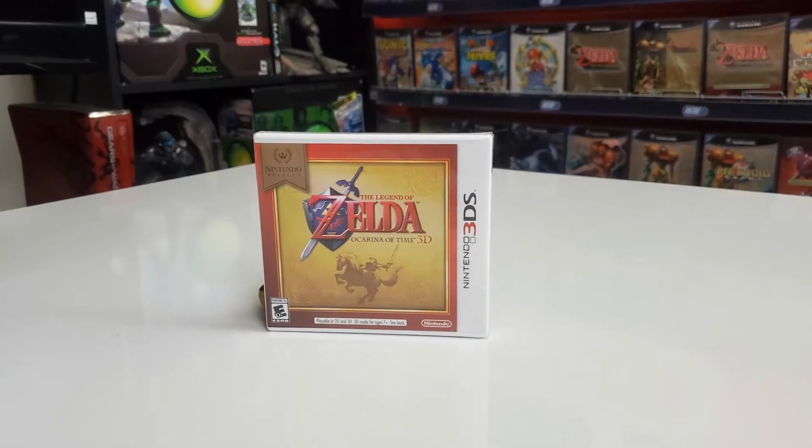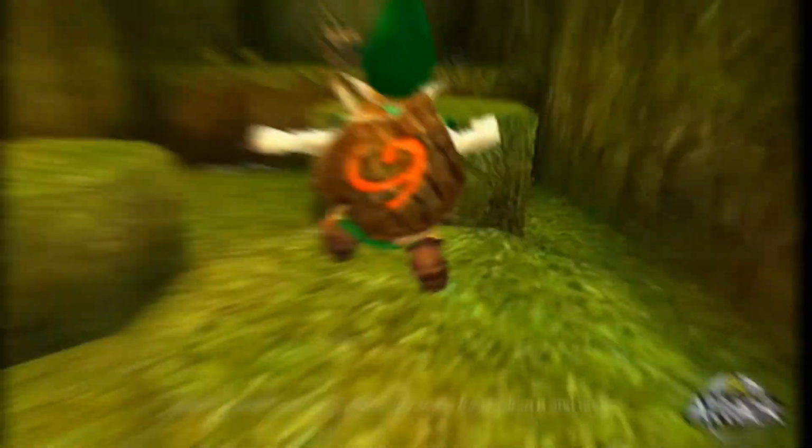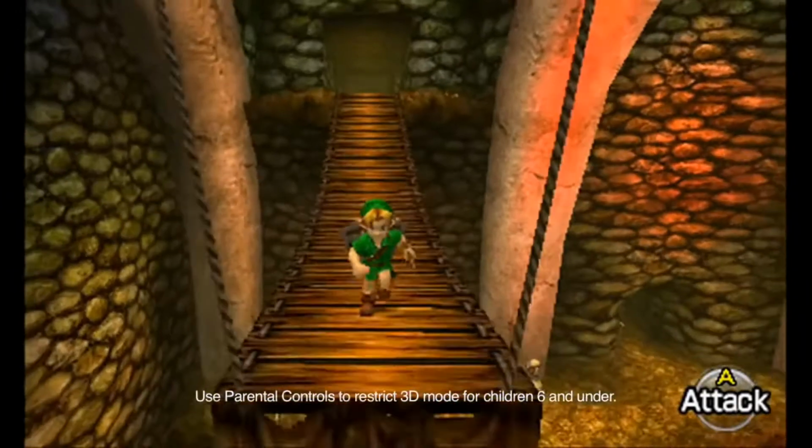This next one is going to be a Legend of Zelda game. Whenever I came across this one, it was at my local Walmart for $5. So I took it upon myself to make an investment because it's a game I already have, but I didn't have it sealed. So what we have for you here is the Legend of Zelda Ocarina of Time 3D for the Nintendo 3DS, and it is factory sealed. It is the Nintendo Select version.